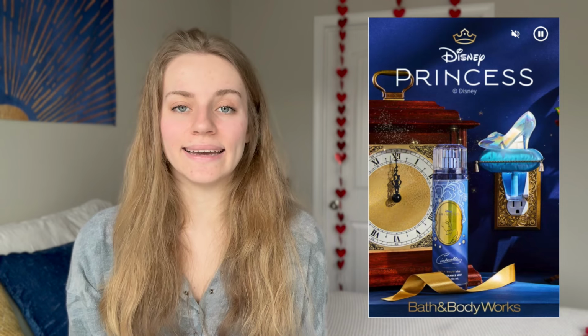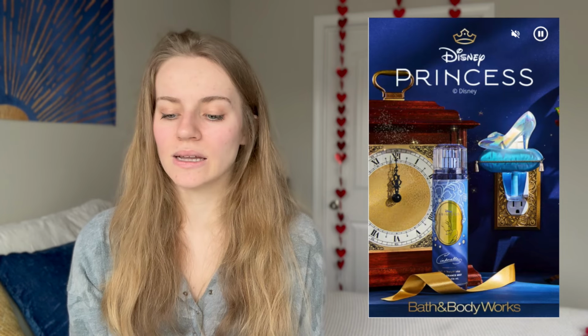Moving on into the Cinderella fine fragrance mist, they went with blue, which I absolutely love. Cinderella is blue. Love the color of blue that they chose, that it's almost this cool tone sky blue, and then it fades into this deeper darker blue. Love the contrast. I think overall the bottle style is really nice. I do enjoy the signature. Love that the actual sprayer of the fine fragrance mist is this metallic light blue.